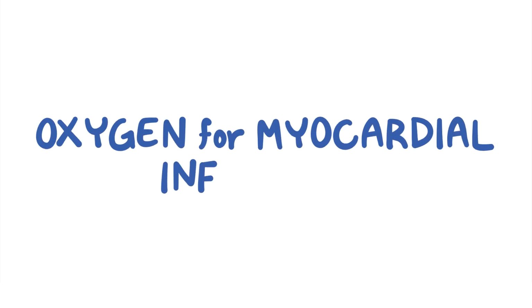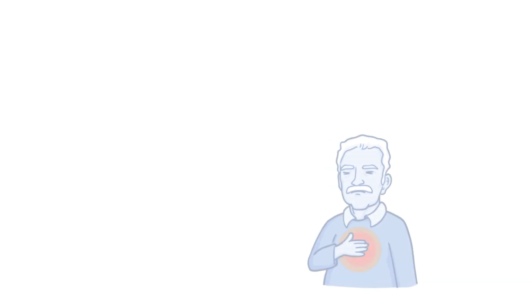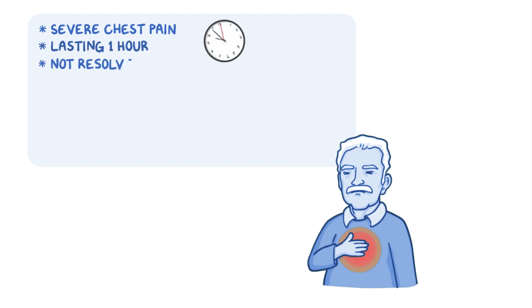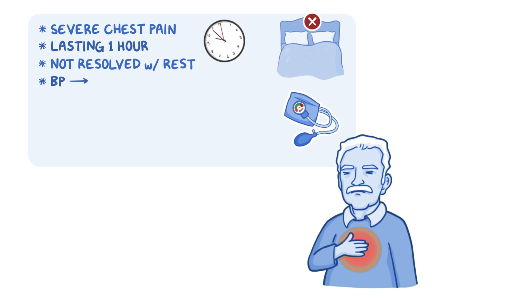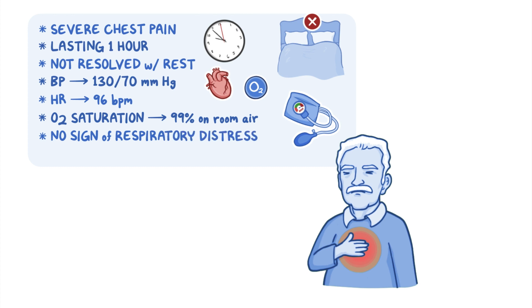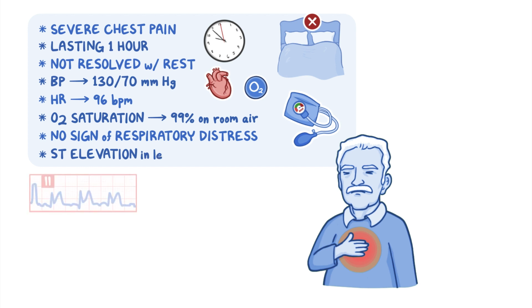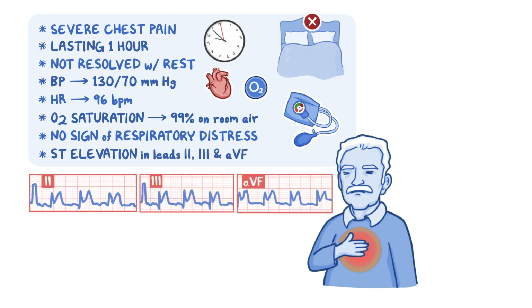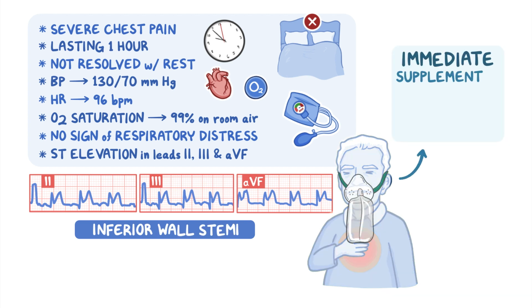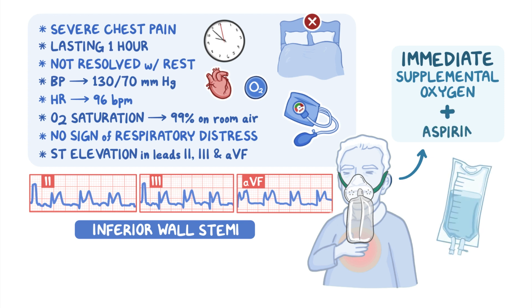Now let's take a closer look at the key advance topic, oxygen for myocardial infarction. A middle-aged man presents to the emergency department with severe chest pain lasting for 1 hour that has not resolved with rest. His blood pressure is 130/70, heart rate is 96 beats per minute, and oxygen saturation is 99% on room air with no signs of respiratory distress. The electrocardiogram shows ST elevation in leads II, III, and aVF, suggesting an inferior wall STEMI. The nurse immediately puts the patient on supplemental oxygen by face mask and administers an aspirin.